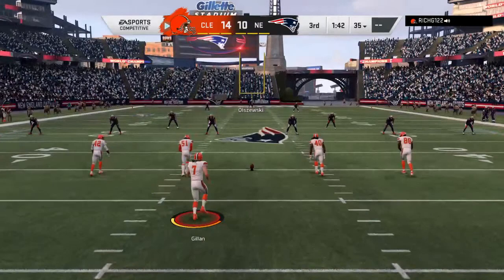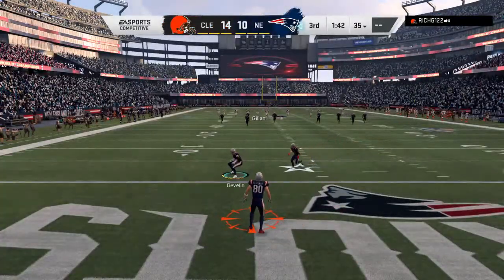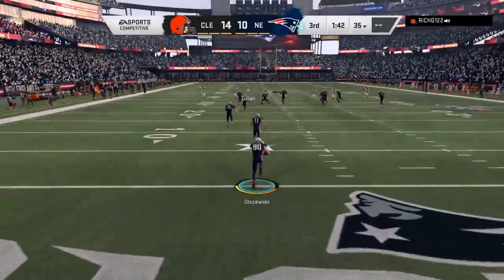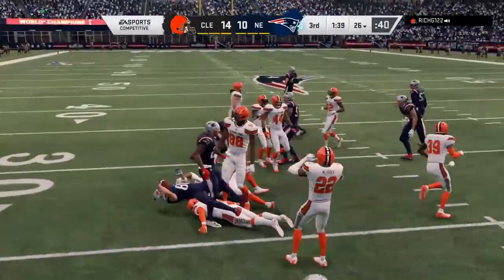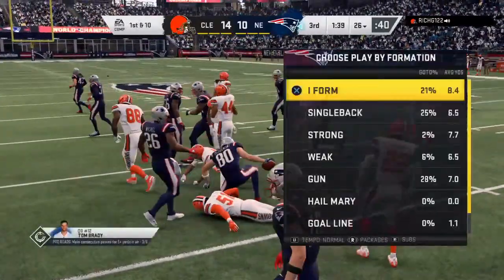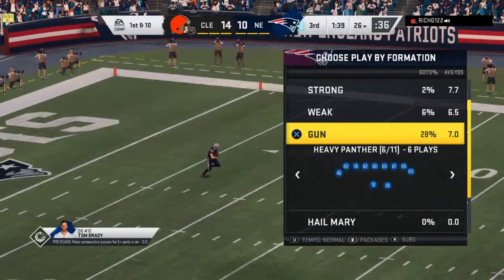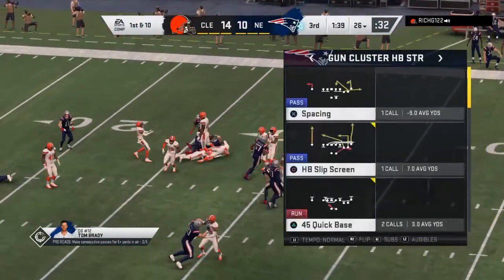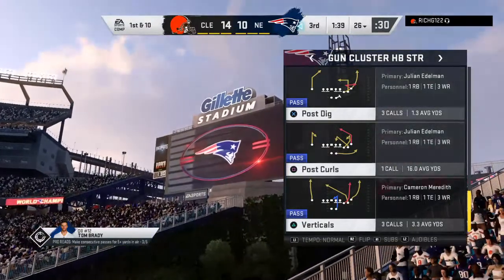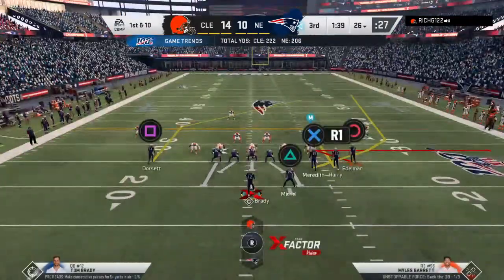Set now to kick this one away, and off it goes. That'll be taken in the end zone. And he'll get it up to about the 26-yard line, just across the 25. At their own 26-yard line. The Pats at the line, ready to go.